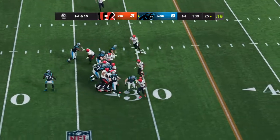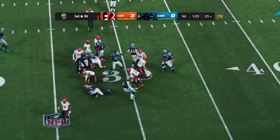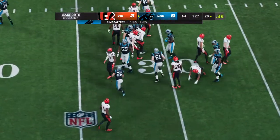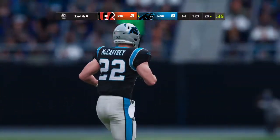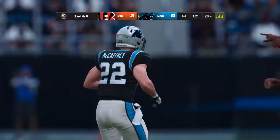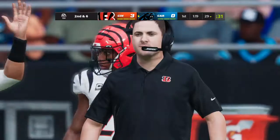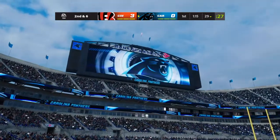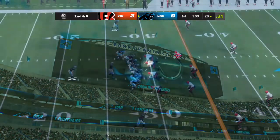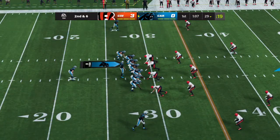First carry for Christian McCaffrey. And from the 25, they work this to the 29, a gain of 4. I feel like I could see what he was thinking on that carry. Wanted to follow that big tackle through the hole. Ended up only getting 4 yards on the carry. I think he had designs on that one being bigger. Coming up on a 2nd and 6.